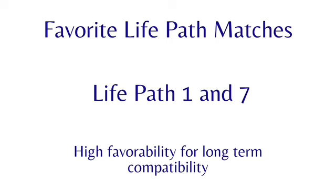So here we have life path 1 and life path 7. And this is one of my favorite combinations because these are, like I always say, the cerebral numbers, where they tend to be in their head a lot, right? They're very intellectual. They tend to be thinking about things a lot. And so they can have great conversations and talk about so much together and really mentally stimulate each other. And they do often tend to get bored and need that mental stimulation.